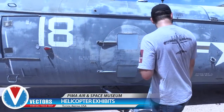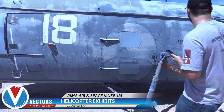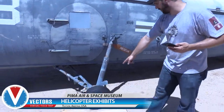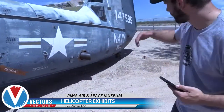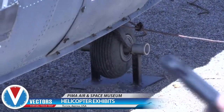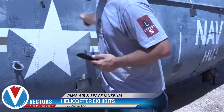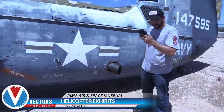Yeah, maybe. So there must be a crew compartment up here and the engine must be back here, because look where the landing gear is. The main landing gear is in the center of the helicopter, but this helicopter is a tail dragger. So that means the center of mass must be behind the gear, so the engine has to be right here. And that lines up with the exhaust.